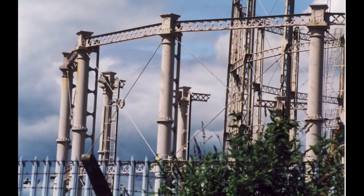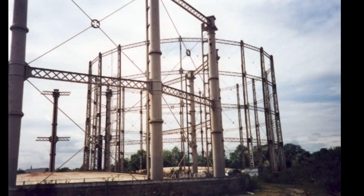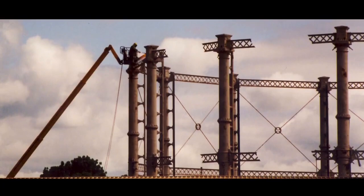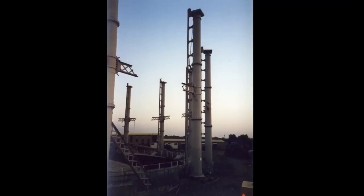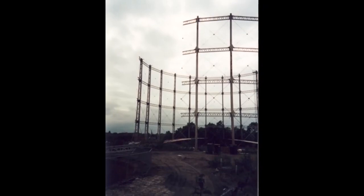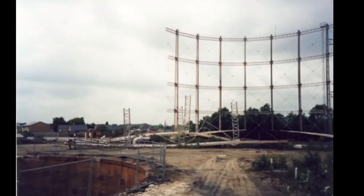In the year 2000, volunteers at Cambridge Museum of Technology photographed the demolition of the gas holders prior to redevelopment of the site for retail and residential use, thereby completing a unique 75-year time-lapse archive of industrial construction and demolition.